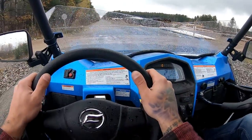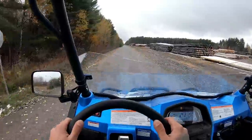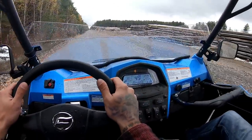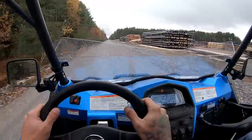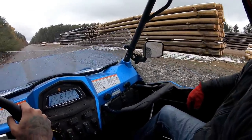Let's see if I can do this a little more smoothly. Yeah, it's got a bit of a bump, eh? Yeah. I barely gave it any throttle there. It's got a lot of go.